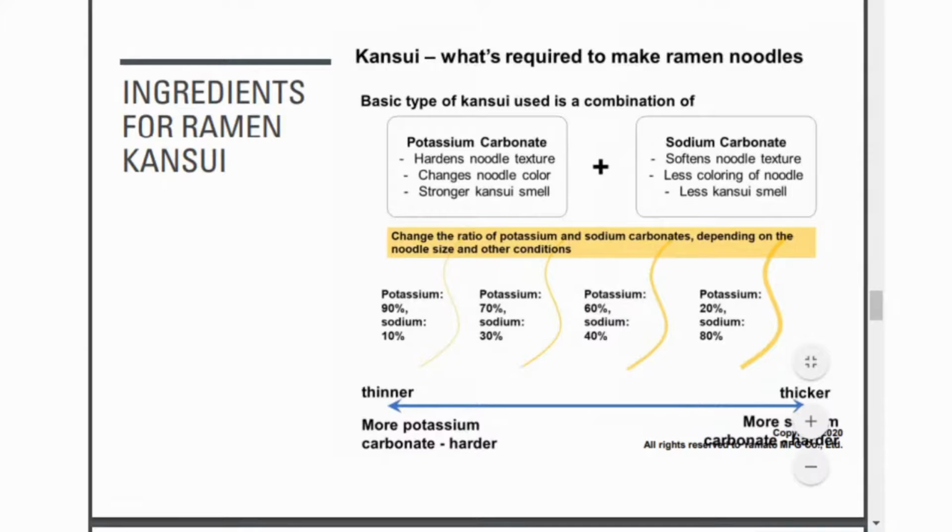Potassium carbonate hardens the noodle texture, changes the noodle color to yellow, and has a stronger KANSUI smell, which many people don't find pleasant. And the sodium carbonate does exactly the opposite. So we combine them at different ratios for different noodle sizes. If you remember the chart, we said the thinner the noodle, the harder the noodle texture, and the thicker the noodle, the softer we have to make it for better texture. So to make a thin noodle, we increase the amount of potassium carbonate. To make thick noodles, we increase the amount of sodium carbonate.